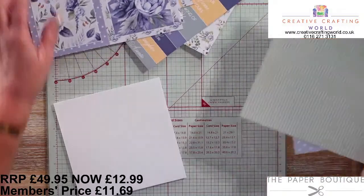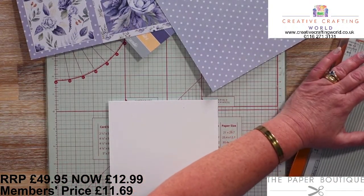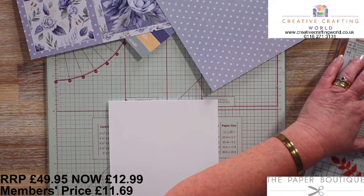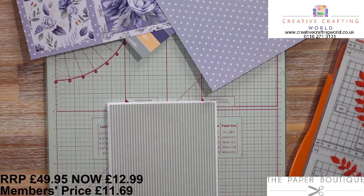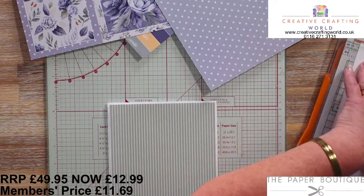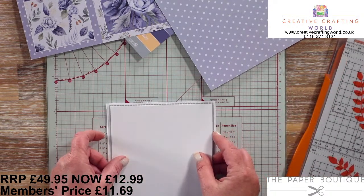So to start off with, because this is a 6x6, my first layer is going to be 14.5 centimetres squared. So we're going to have this lovely stripe. Look at that colour, it's absolutely gorgeous, isn't it? And then I'm going to use a little bit of white card as a mat. So this is white card from The Brick. Best white card ever, this is. So we've got 14 by 14 for that one.